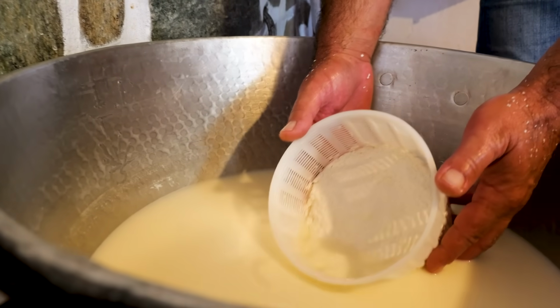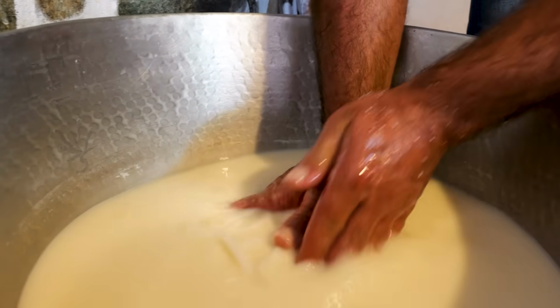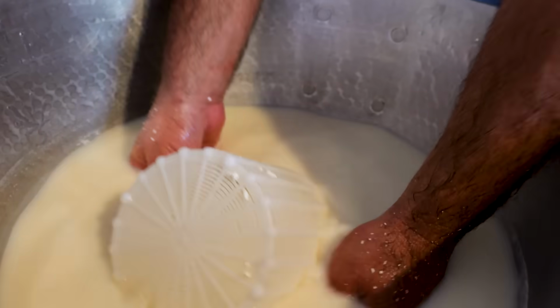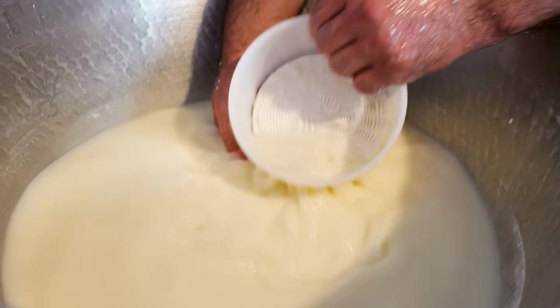Once he's happy with the shape and there are no holes, Yiannis places the cheese back into the whey and flips it. The whey allows him to flip the cheese without breaking it, as the curd is still very delicate at this stage.